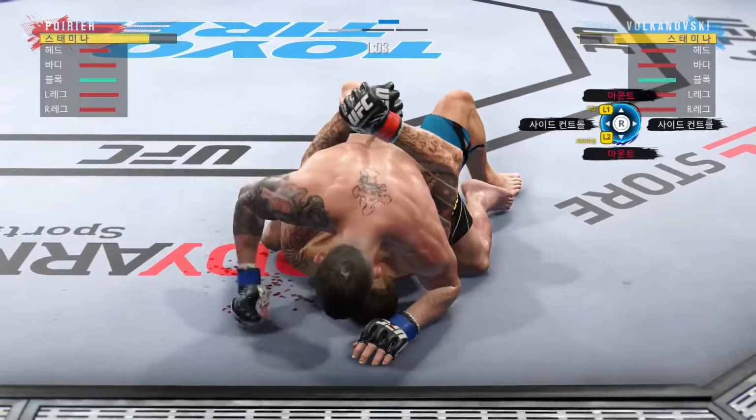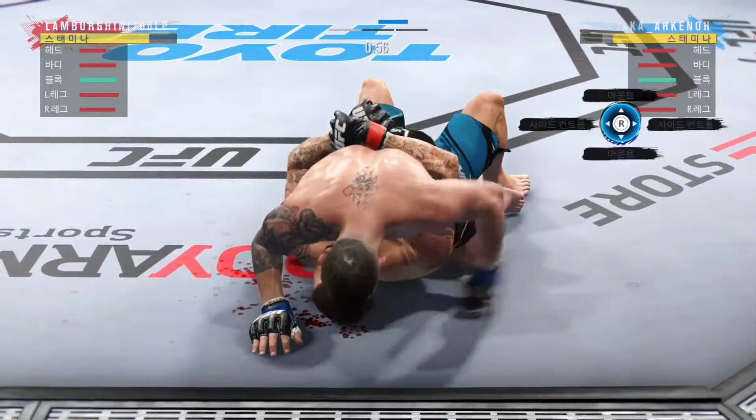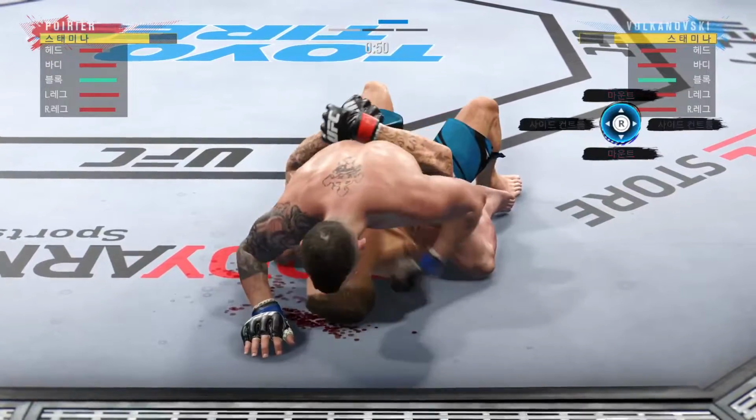Well, the ground and pound has been on point tonight. Good work here by Volkan. Outstanding pressure from top position here by Volkanovski. Ground and pound strikes are true.